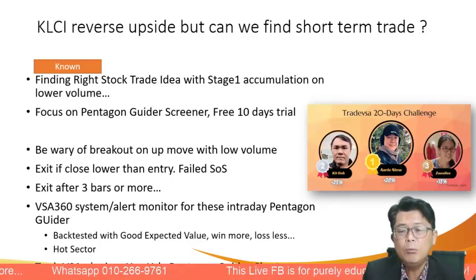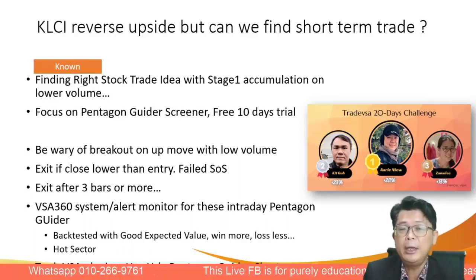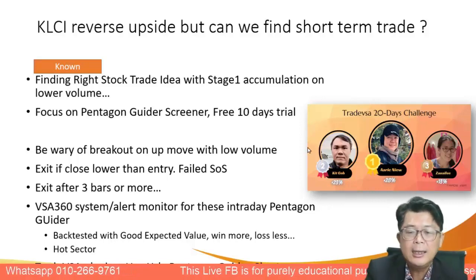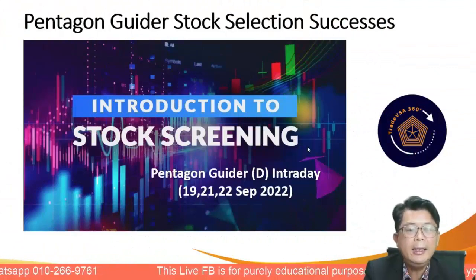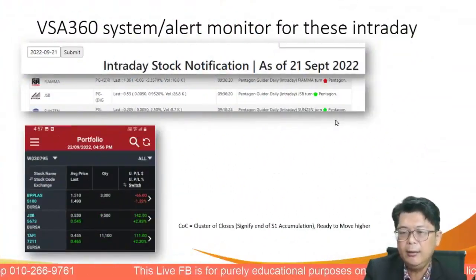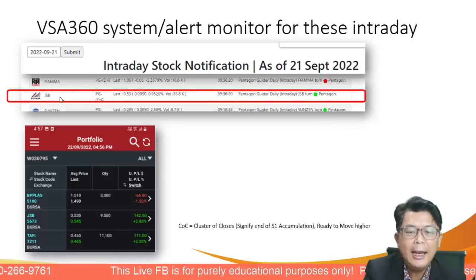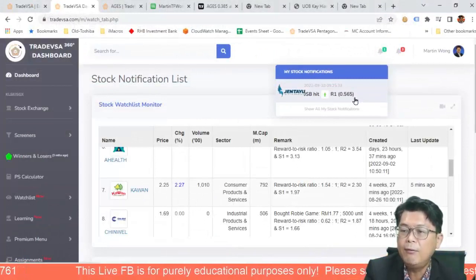A lot of these breakouts, some of them will be very, very profitable, despite what we've seen in the market. If you're trading on the longer term, you need to wait for that one. Use the hourly Pentagon Guider chart for that, and exit on 3 bars or more. So we'll be looking at the 19th, 21st, and 22nd of the Pentagon Guider intraday trade. You can see from here, this was on the 21st. JSP came out. Gentayu, that's the one we also saw on the dashboard here. You can see it came out at 565, hit it at 925.